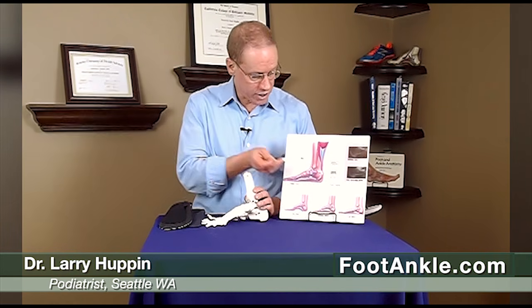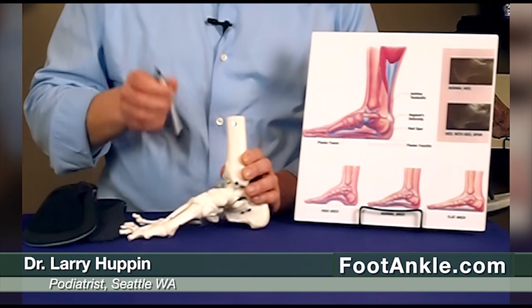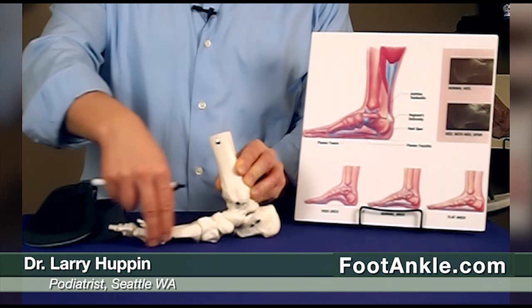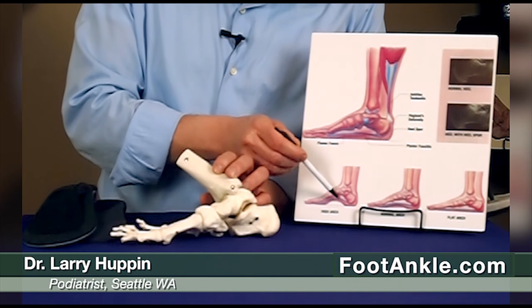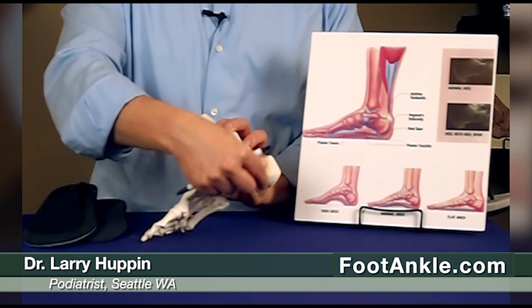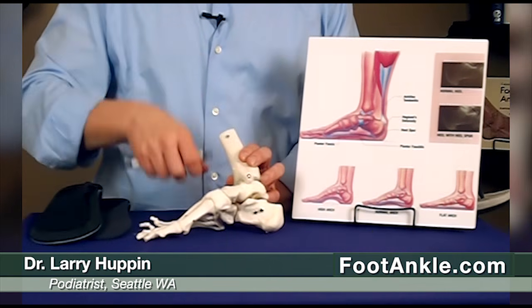Now, the plantar fascia is this thick ligament that runs from here up to your toes. If your foot is flattening more than it should, as it flattens, it gets longer. And as it gets longer, if you look at these bottom pictures, that plantar fascia goes from quite loose to quite tight. So it tugs back here on the heel and causes pain in that region.